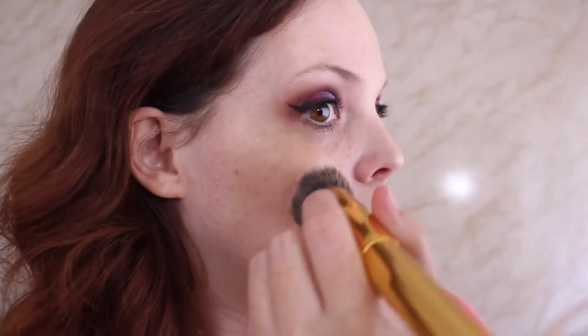So now I'm going to try using the brush on the other side just to see if it makes any difference in application. But I do feel like that sponge applies it really nicely. So I'm going to put the same one pump on this side, and then we're going to go in and apply it.